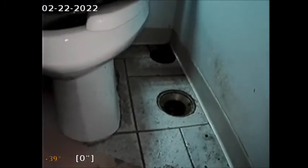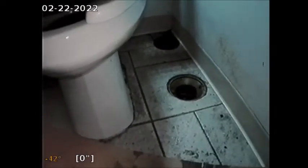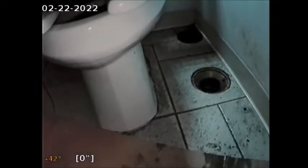I believe they did just replace a section of pipe, and the line backed up again afterward, so that's why we're back out again. I did jet the line open. A lot of sludge in the line, and they wanted us to camera it as well to possibly figure out why it backed up again. So we're gonna go in and take a look.